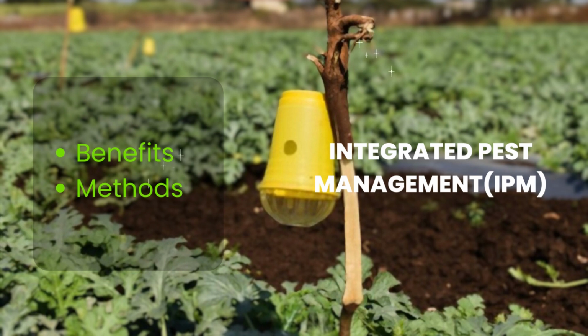There are several methods that organic farmers can use to implement IPM on their farm. One common method is to practice good crop management, such as selecting disease-resistant crops and rotating crops. Another method is to use natural predators and beneficial insects to control pests, such as ladybugs and lacewings. And finally, organic farmers may use approved organic pesticides as a last resort.